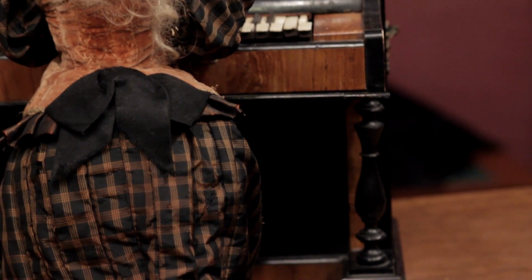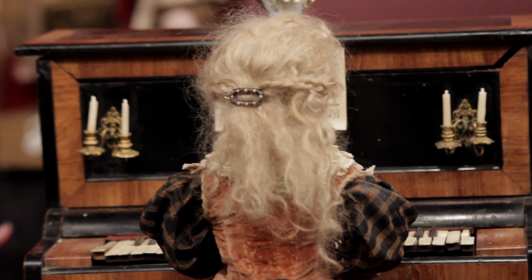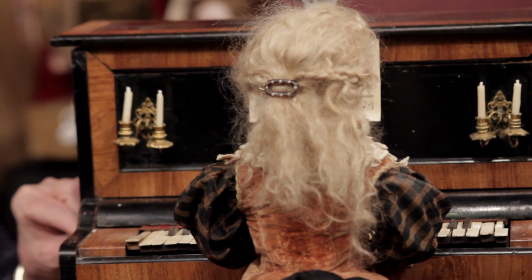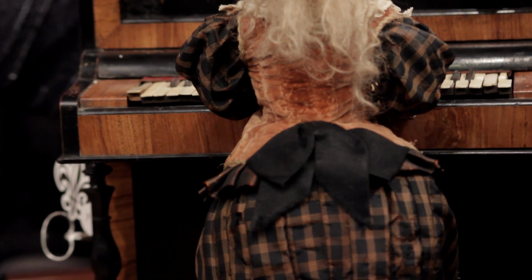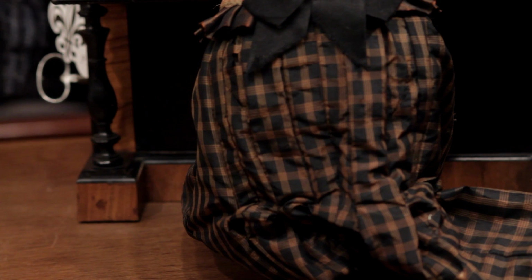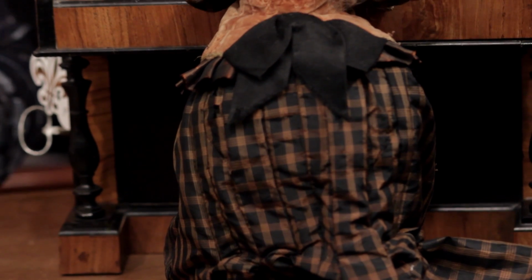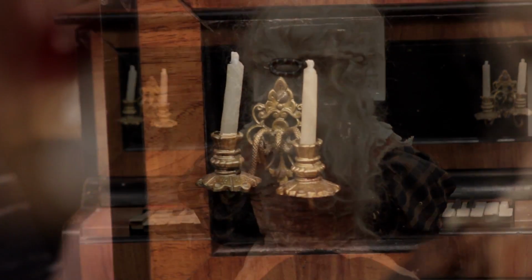You can tell the quality because of the fine wood on the piano, the rosewood, the ebony wood, beautiful bronze carrying handles at the side, porcelain vase at the top, ormolu candlesticks there. And what this wonderful lady does is play beautiful tunes, turn her head in a very realistic manner, look down at her hands as they are playing on the keys.